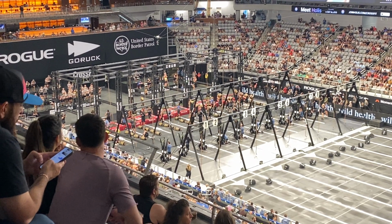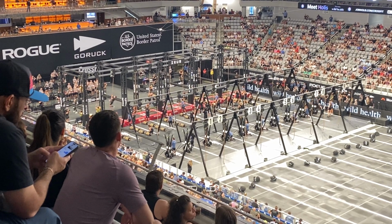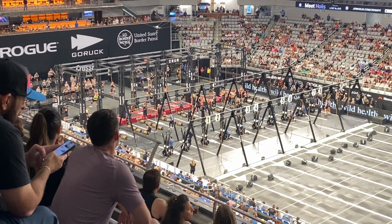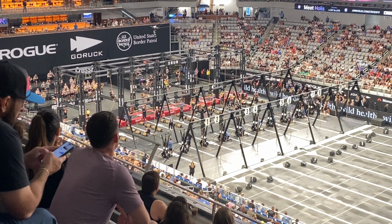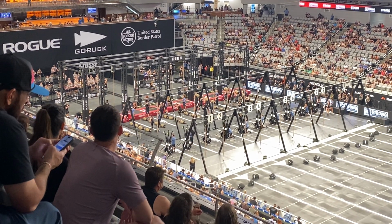CrossFit Reignited with their 4th athlete through on the rope climb. She'll make her descent. Now they will come back down the line. They are each one rope climb in. Come on, you got it. Your leaders of the heat, CrossFit Reignited.